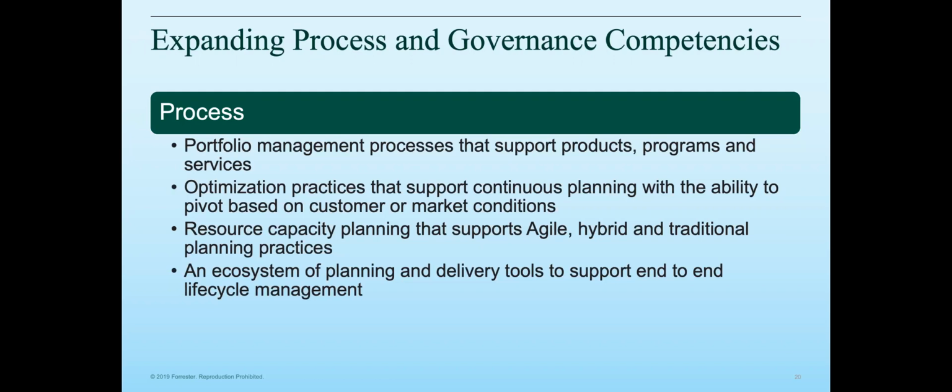We're going to look to optimize practices that support continuous planning with the ability to pivot based on customer or market conditions. If you only review your portfolio once a year and you never look at trade-offs, it's going to be very difficult if you do have to make a pivot to turn the ship and redirect funding and resources.